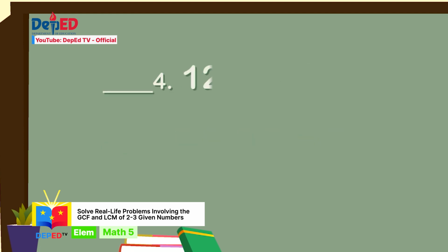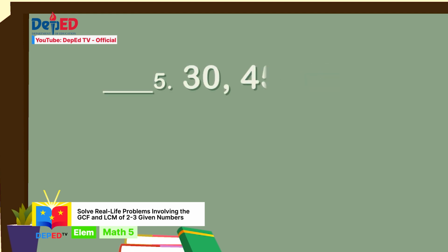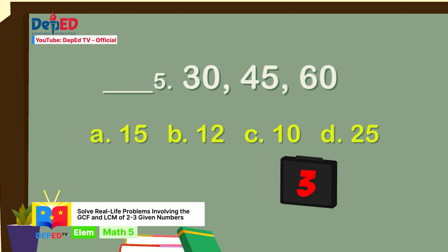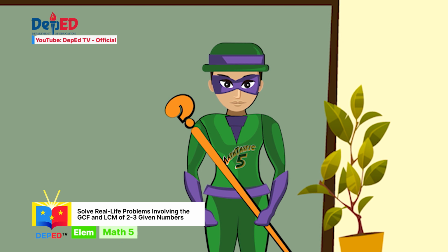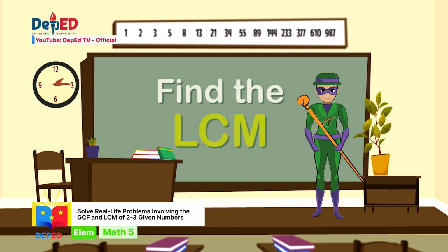Number 4, 12, 36, and 18. The answer is C, 6. Number 5, 30, 45, and 60. The answer is A, 15. Math heroes, let's proceed to your next Super Drill task. For your next drill, you need to find the LCM of the following.